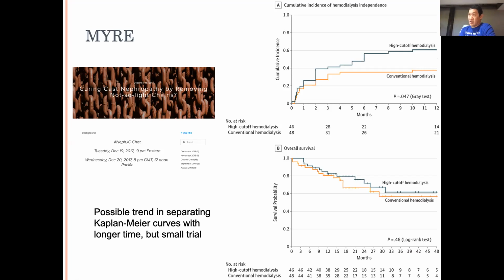Again, this is a study of only 98 patients. So they really couldn't say conclusively that that was the case, and that wasn't the primary endpoint. Here are your Kaplan-Meier curves. It seems like it's pretty much the same.